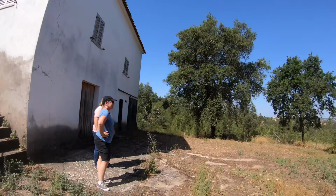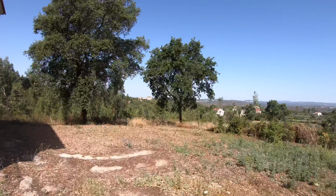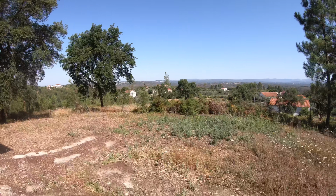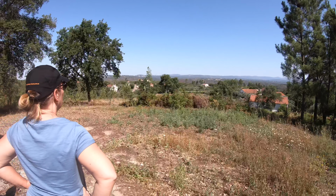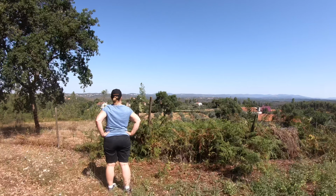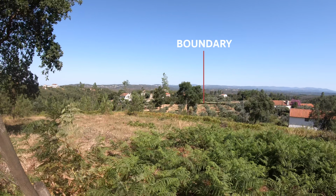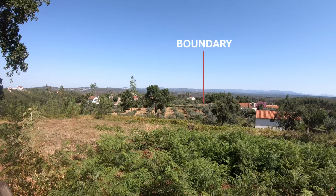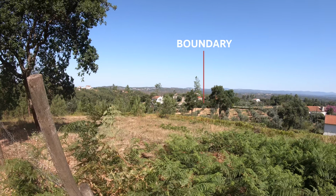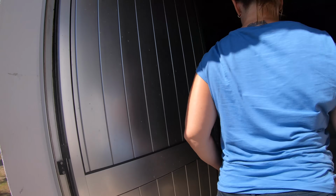And the view. That view is amazing. Amazing, yeah. Oh, this is the closest neighbour. Great views. Very nice. Down there, yeah, you can see the boundary along that wall there where we came up. Okay. Let us see.